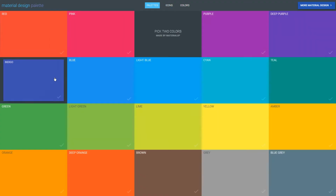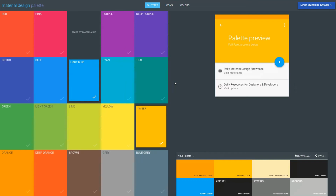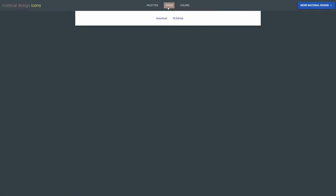This site helps you create Google's material design look. Pick two colors to get a palette and download it for free in many different formats. Also offers icon and color grading.